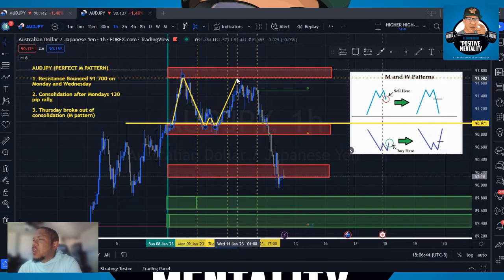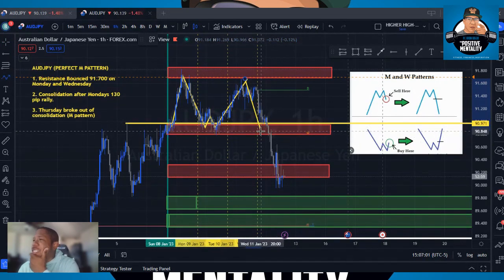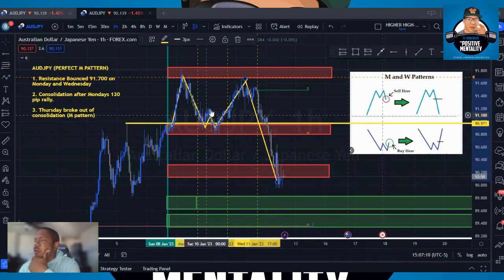And as you can see on Thursday, which was this morning, what did it do? Let's see if we can go from here. It actually went down. And the reason you would have taken this trade is because it broke this rejection point right here, this resistance point. You could have waited to take it under here, or you could have basically seen this M pattern right here. I was just showing you consolidation. Don't worry about this, but that's actually a full M pattern.